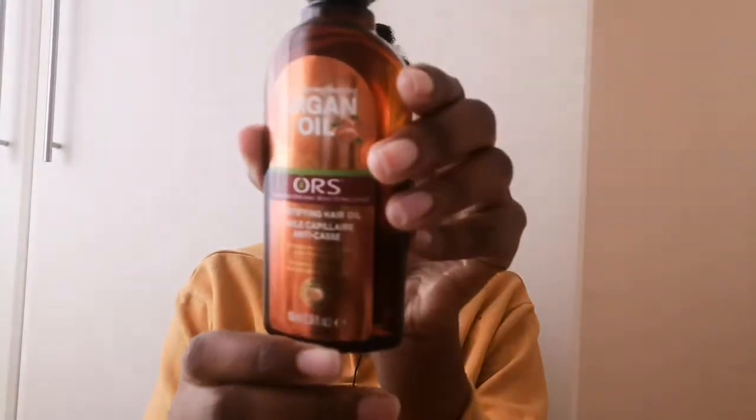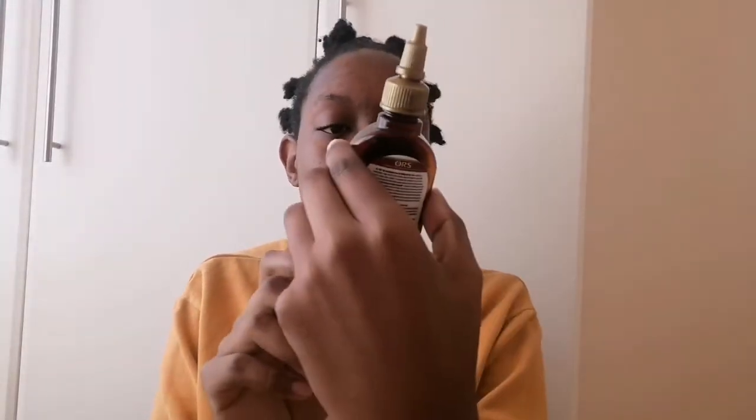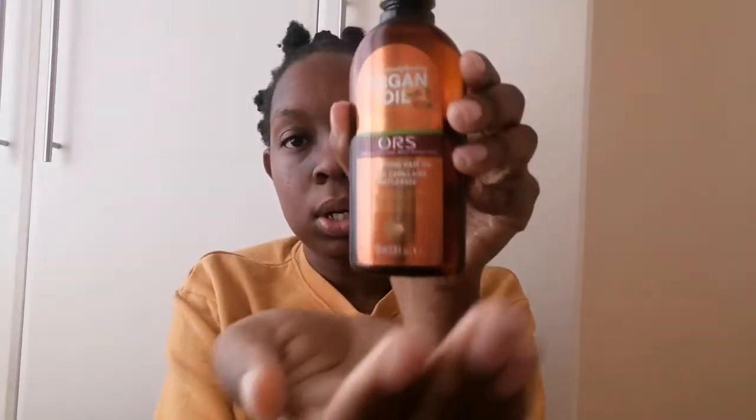So right here I'm using RS argan oil. I had a different argan oil. It was thicker than this one. This one is a little bit watery, but it's argan oil, and that's the only really best oil for my hair. It makes it grow, it makes it nice and moisturized. So I love me an argan oil.